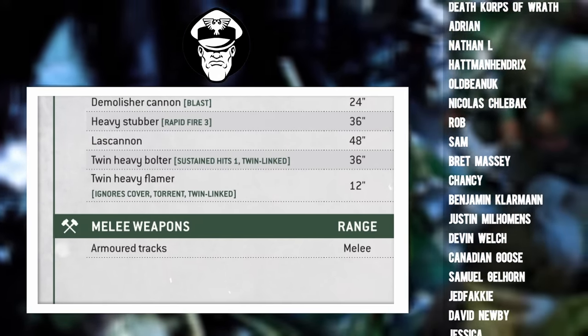That means that between that and the demolisher cannon, which has only got a 24-inch range, you're going to have to expose this vehicle. You're going to have to get it up close to really start getting the angles you need to start doing the damage. Even on the smaller 10th edition boards, those ranges are lackluster. And when you finally do get it into range, it fires 4d6 shots. So maybe you get 24 shots, or maybe you finally get the angle and you roll four ones and you get four shots and your tank does nothing.